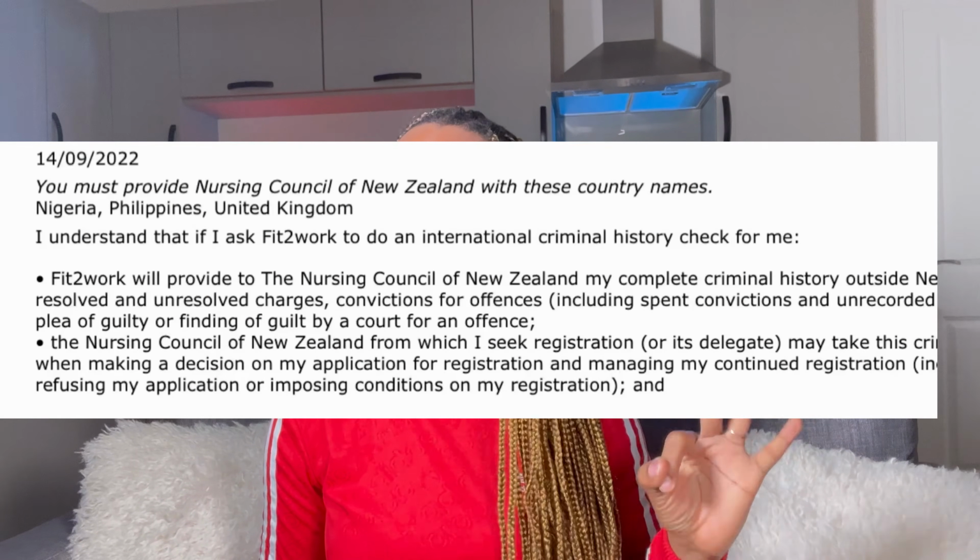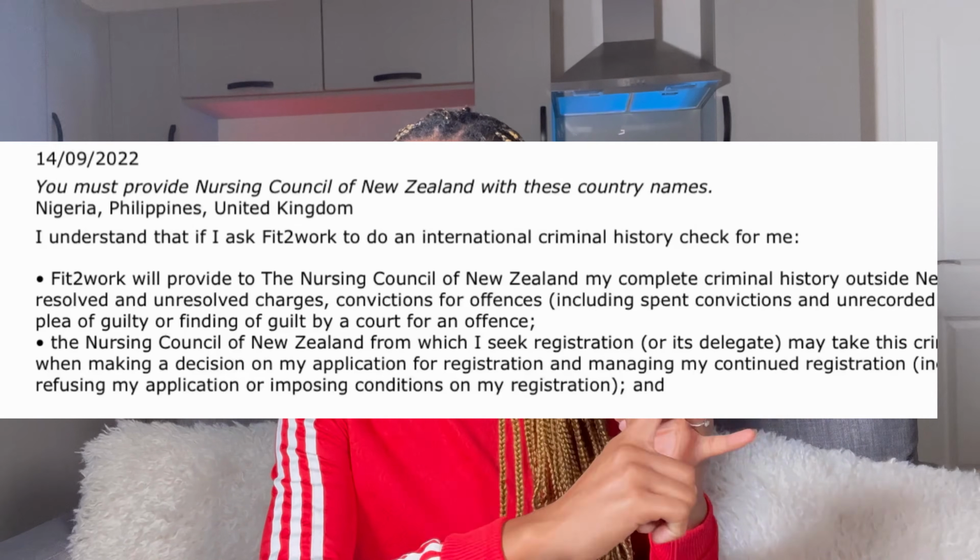But if you've lived in a country for more than 12 months in the last 7 years, so this is 2022, count back 7 years, you need to prove that your hands are clean. You do not have any criminal records. Personally, I've lived in the Philippines, Nigeria, and the UK. So I had to provide three fitness to practice, guys, and each of the three costs money. I'm going to be showing you how much I spent, okay?